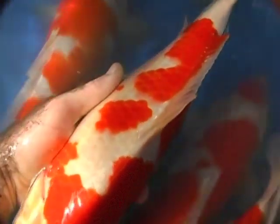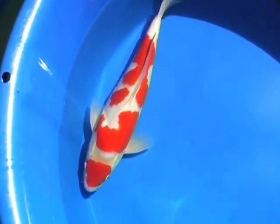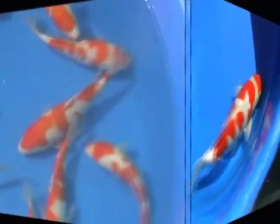This is an example of how muddy the white can look on a fish just harvested. Here's a look at the same Kohaku after it's been in filtered water for just a few weeks. Quite a difference. Here's what it looked like as tosai. And here's what it looks like now. Notice the sharpness of kiwa and how thin and clean the sashi is.